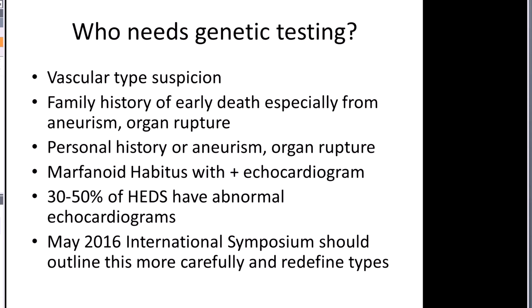So vascular type suspicion would be the one needing genetic testing. Anyone with family history of early death, particularly with aneurysm or organ rupture, a personal history of aneurysm that was caught certainly would put them in a higher risk category, or an organ rupture. Marfanoid habitus, which is a long, thin, tall body type where the arm span is greater than the height of the individual. So we'll just lay out their arms and measure them, arm span to height. And if it's longer, we say, check, Marfanoid habitus. But someone with Marfanoid habitus and a positive echocardiogram, meaning they have distension of the aorta, the ascending aorta.